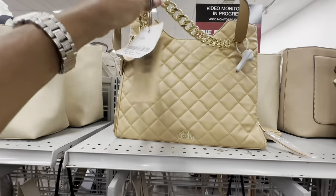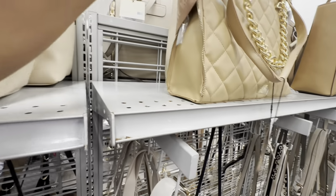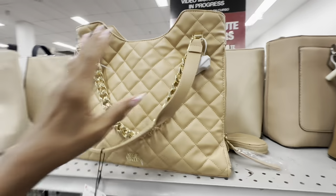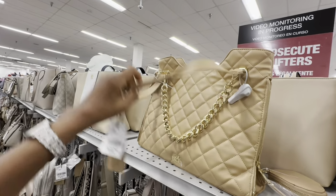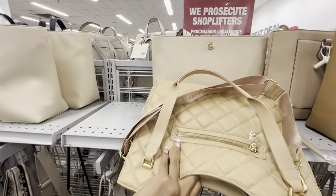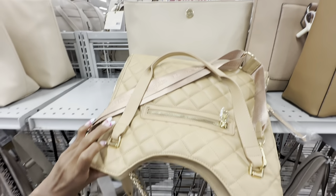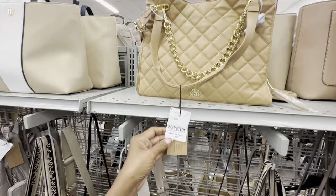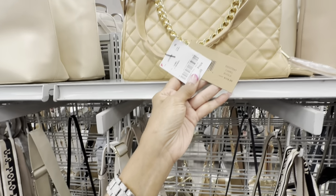Did I show this? This is the side and you can zip it down. This is nice. Shoulder strap, we have a necklace. Snap top, web crossbody strap, zipper in the back. This is $38. The color is camel.